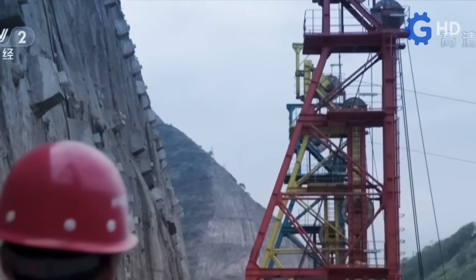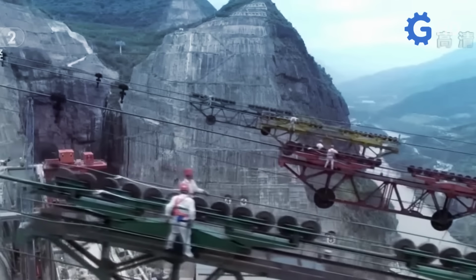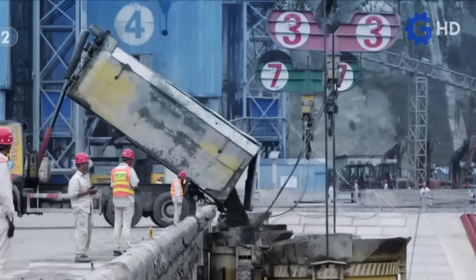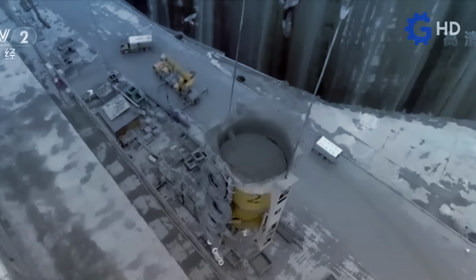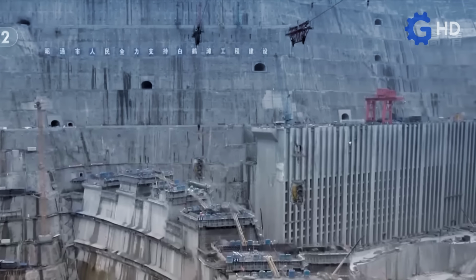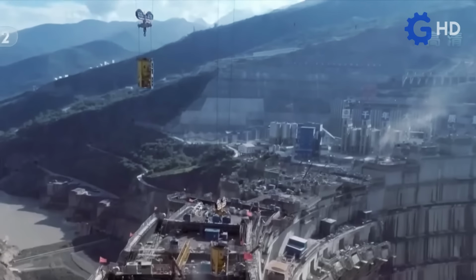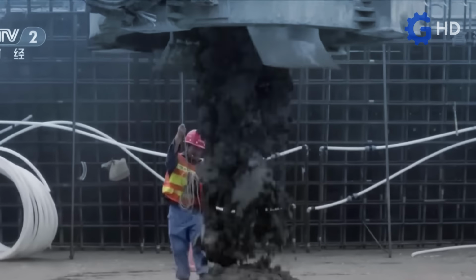The use of cable cranes isn't limited to industries like mining. They are also widely used in construction, particularly in the building of massive and complex structures such as hydroelectric dams, bridges, shipyards, and more. As a result, it's common to see these cranes employed to handle special loads like concrete or other construction materials, placing them precisely where needed.